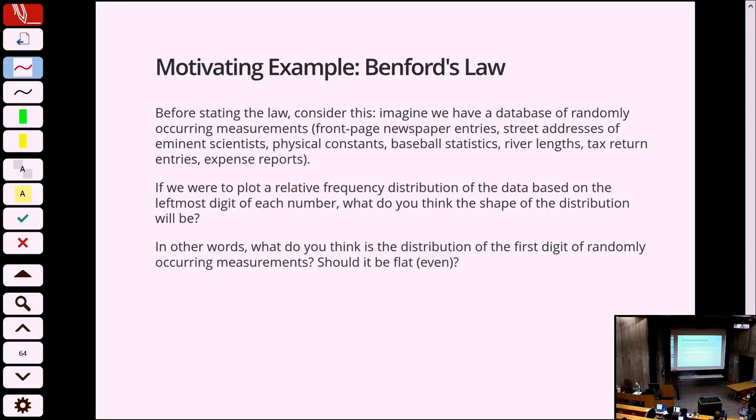If we were to plot a relative frequency distribution, which is to say take all the numbers we have and take all the counts of how many ones and twos and threes we had, divide them by the total. So it's just the percent. It's the proportion of ones, proportion of twos. If I were to plot that, what do you think it looks like?